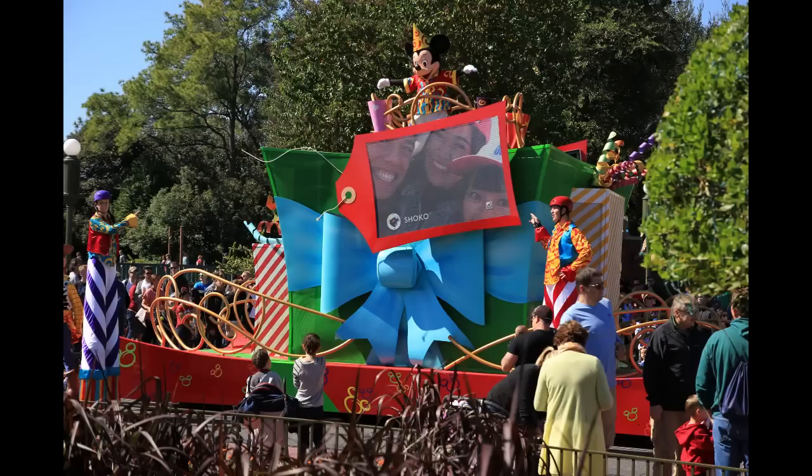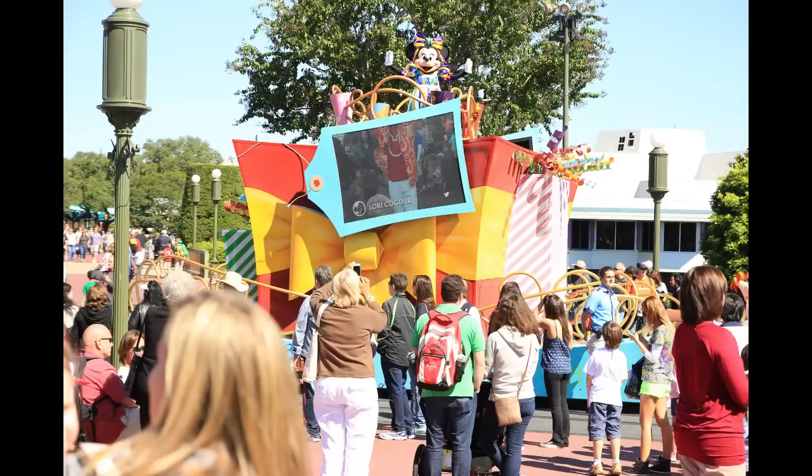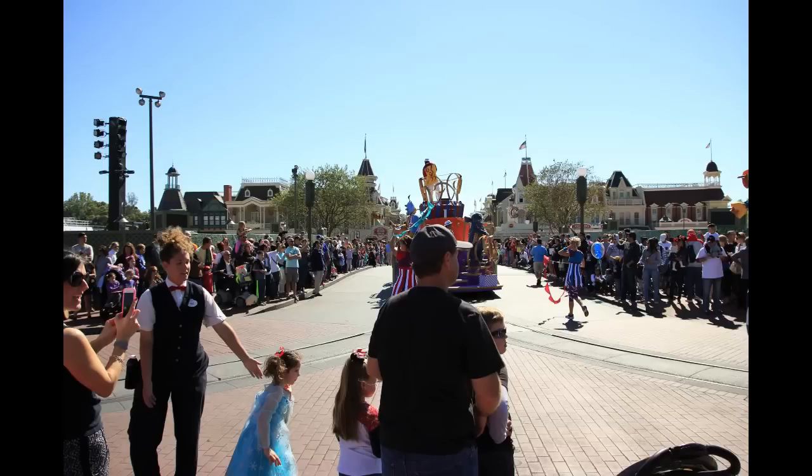And it was actually a really cool thing to see, all of these pictures that were right then and there. It's very interactive, and I think it's a great addition to the park. So if you get the chance, go ahead and take a look at that. It's the Move It, Shake It, Dance and Play It Street Party. It takes place several times a day over in front of Cinderella Castle. And then it heads back down Main Street to where it came from.